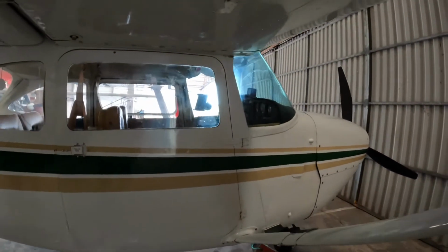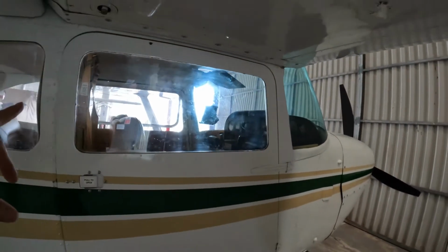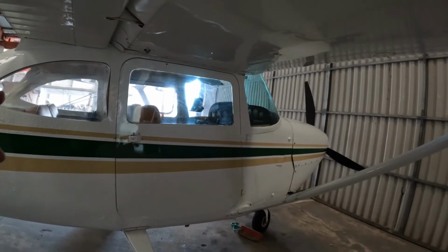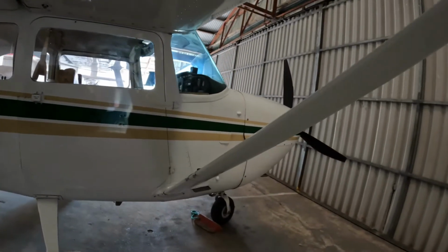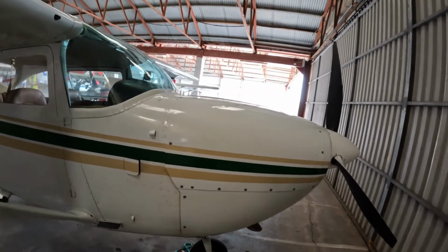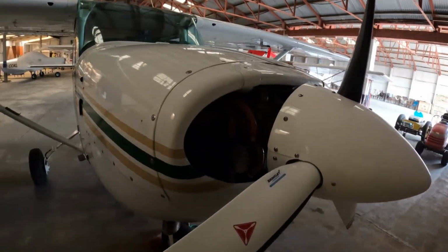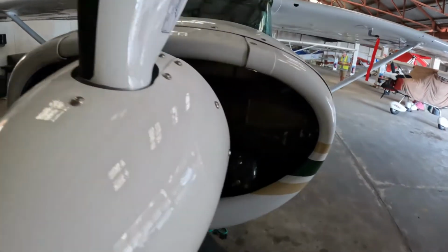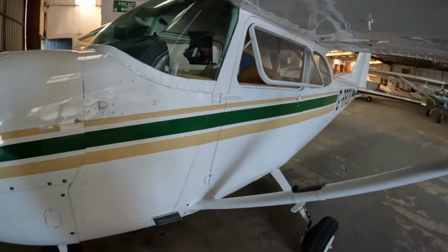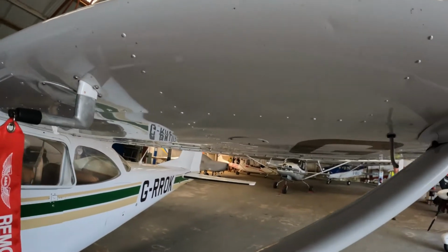I just noticed this side it's a solid window, and I'm going to say the passenger side, but I think Pete was saying that you fly from the left. Left-hand seat always in an aeroplane, right-hand seat in a helicopter. So why has only the driver got an opening window? Is there a reason? It's most aeroplanes. A lot of them are only for the pilot, to cool him down rather than the passenger. Some have opening windows, it depends on the type, it depends on the build.